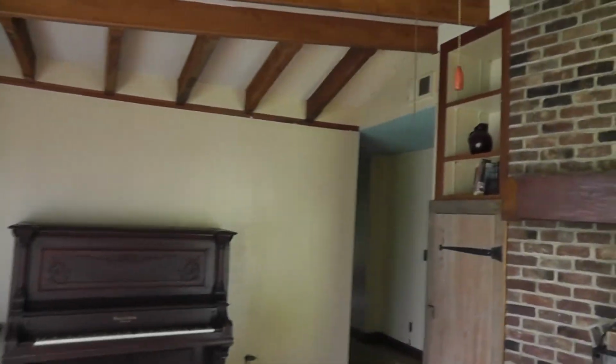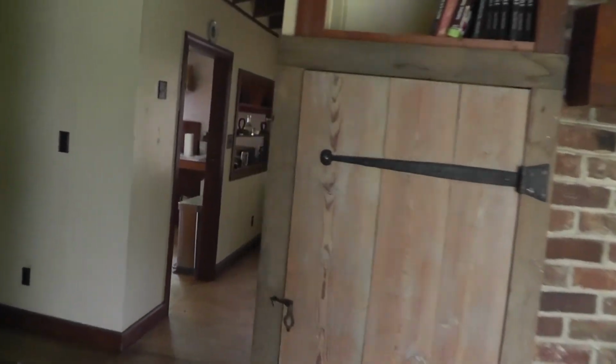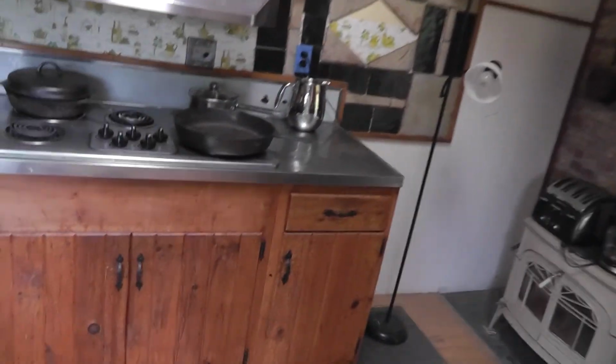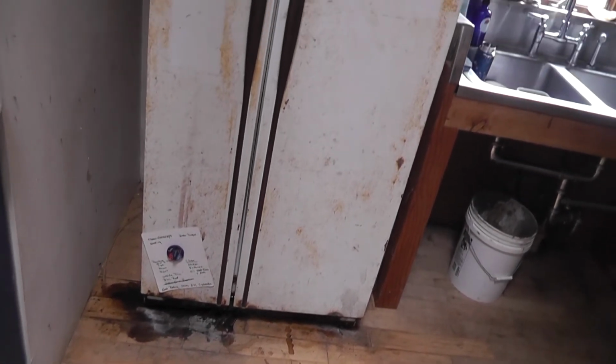Okay, this is the den you walk into. What do you remember about this place? But the kitchen was pretty bad. Stainless steel, like in the main house. Yeah. That is a refrigerator freezer that the power was cut off and everything melted and went down there.